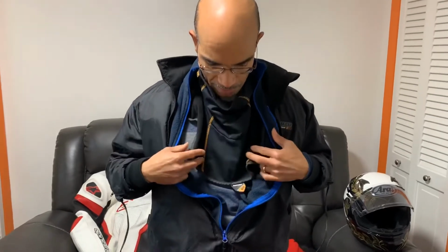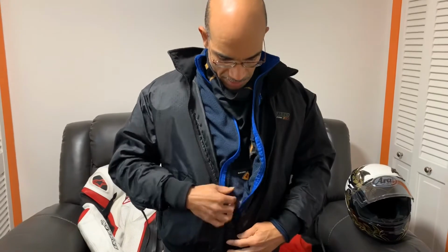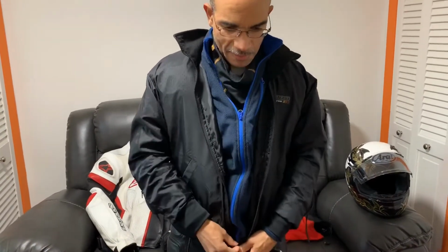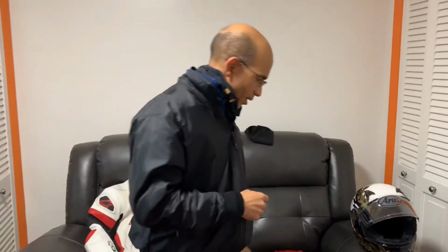So I'm going to show you right now how I hook up my heated gear. This is a neck warmer that I showed you about, and normally if it's not that cold, I would just have the neck warmer, zip this up, put on my jacket, put my helmet on, and be ready to go. But besides, I told you earlier about the additional neck warmer. I'm actually going to do that.